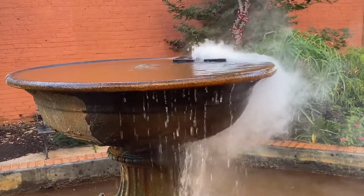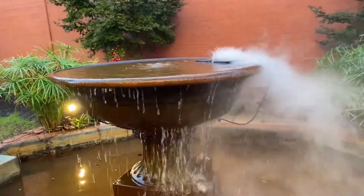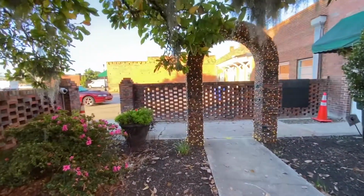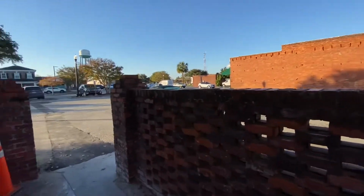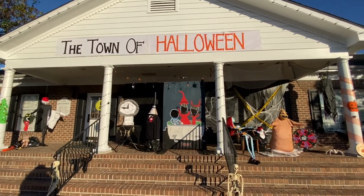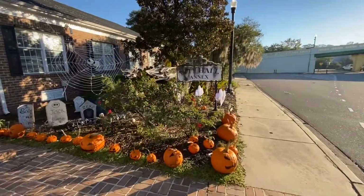So far, I do believe this is decorated really nice, and there's a lot of people here, so we're going to keep on going. And they have this beautiful archway back here, too. I just really like this. So this over here lets everybody know that you're in the town of Halloween. And they've got it really decorated very, very well. And it says up there that this is the City Hall Annex.